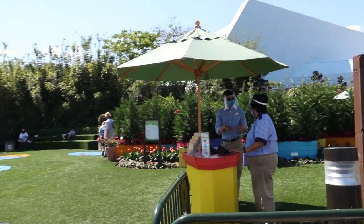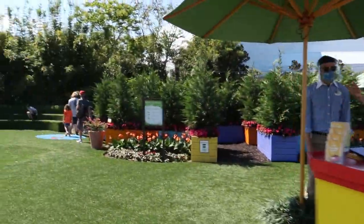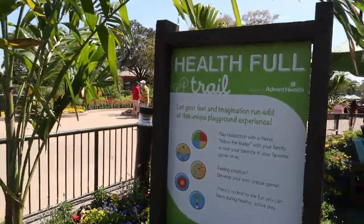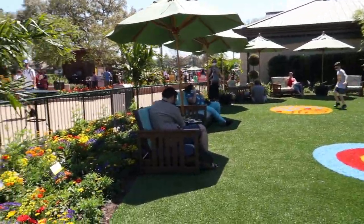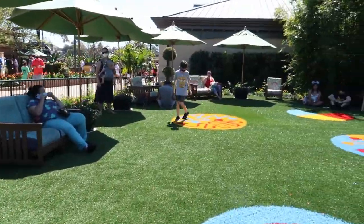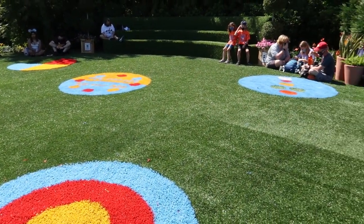Okay guys, over in this section is called the Healthful Trail. When you come inside, this is more of a relaxation area. See, it's called the Healthful Trail right here. And then you can come inside and kind of relax. There's flowers throughout the whole entire area. It's really cool where the kids can relax and the adults can sit and relax.